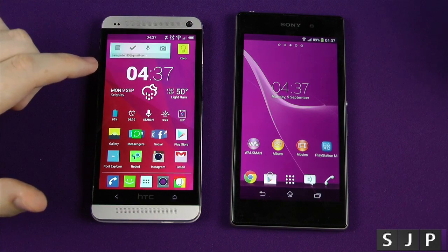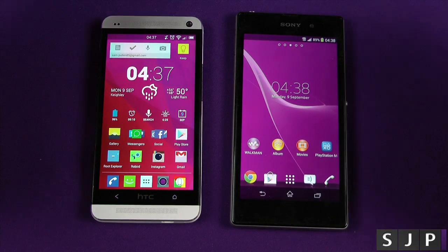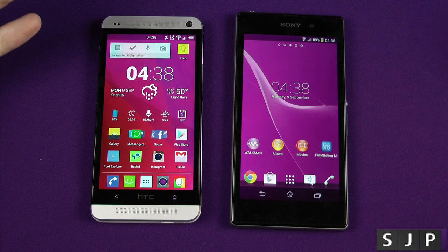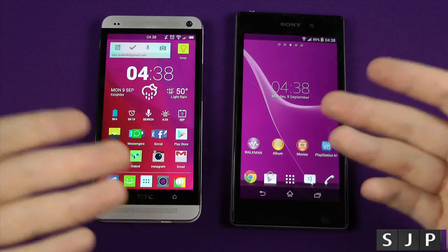Is it as good as the HTC One? I'm going to say straight off the bat, I don't believe so, no. I do believe the HTC One's still got a better display. These are now both at 50%. I'm going to put them both to full, so you can see how bright the displays go at the same time. I'm going to show you the same images on both screens, roughly at the same time, pulling them both towards the camera and pushing them away from the camera.